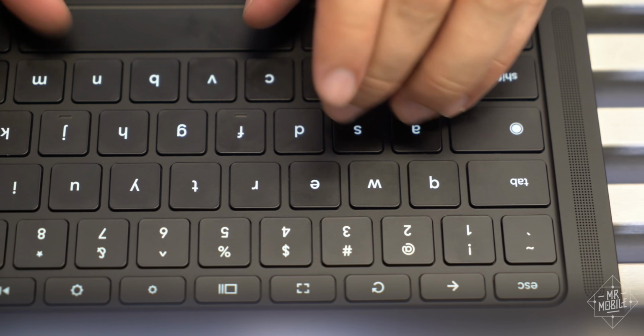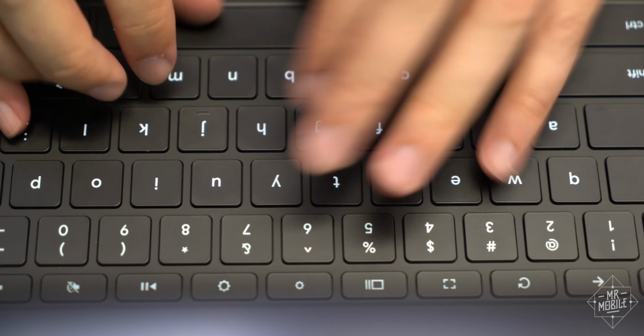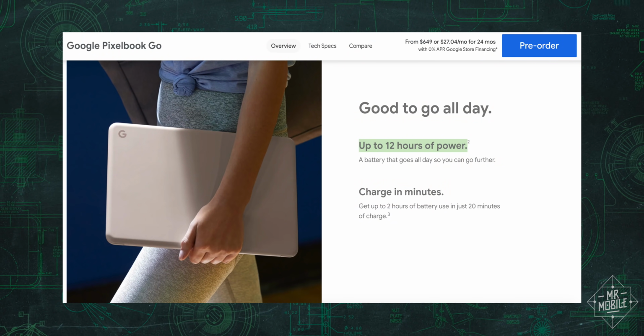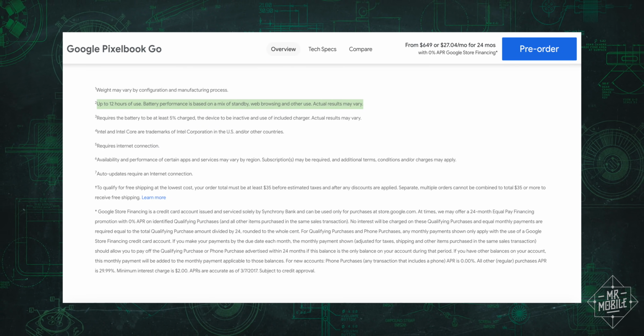Now, with that typical workflow, I've averaged about 8 hours of continuous use between charges. Far short of the 12 hours Google promises, but every manufacturer overstates battery claims. And more to the point, 8 hours is far better than the 4 to 5 I've come to expect from my MacBook and most PCs.